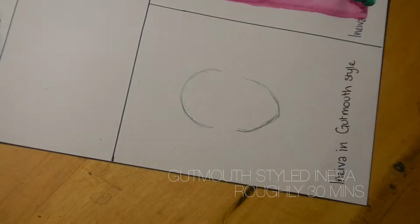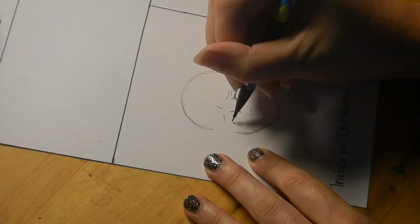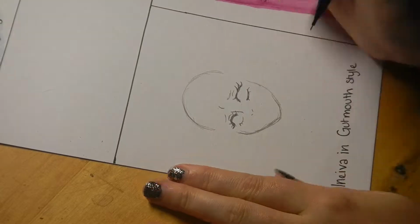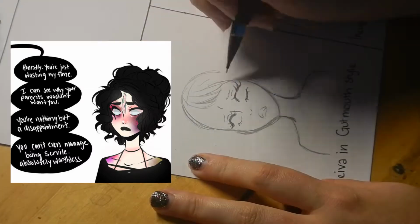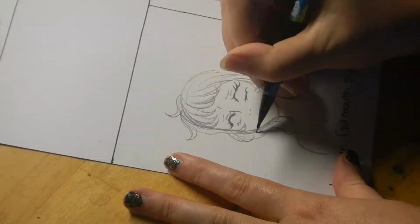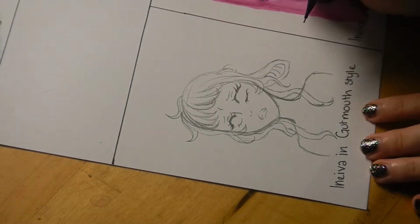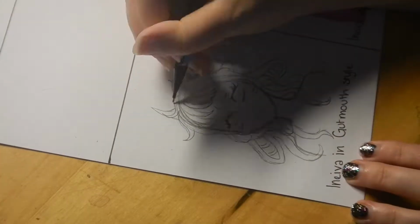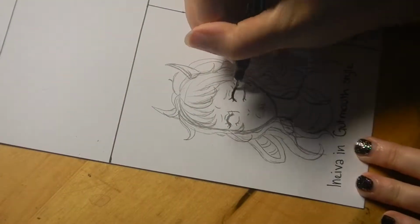So this next style that I'm going into is Gutmouth, and Gutmouth has some really interesting, really dark, sort of creepy characters. One of the things that I really liked about the way that she designs characters is that she doesn't really put any shine marks on them. And I don't ever do that because I always feel like if I don't add shine marks, my characters don't look complete, or just my style in general feels incomplete without some sort of highlighting. So it was really different to try and do something where there wasn't as much highlighting and it was more about getting the pure colors across.